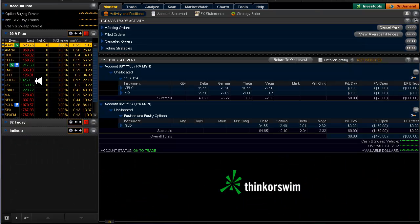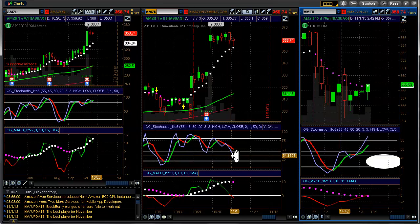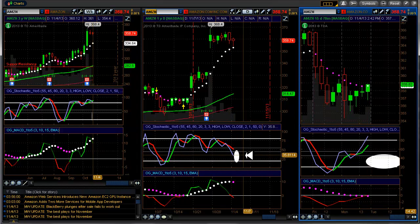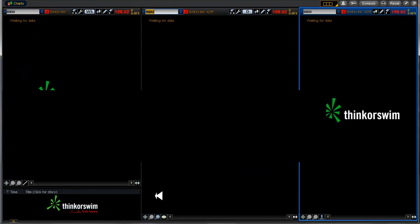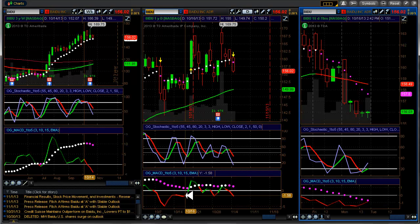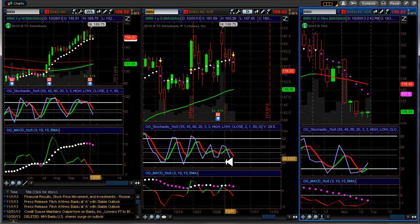All right, moving right along. Let's take a look at Amazon. Amazon, a little bit of pullback coming down to our target here. Wait for that. BIDU. Currently an uptrend. We got a PPS down.